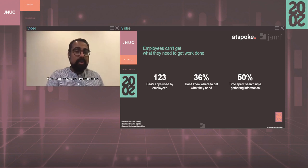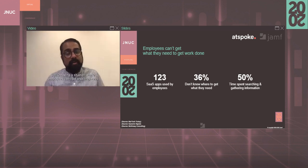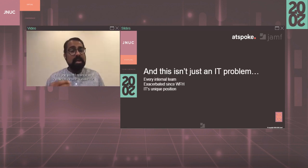With SaaS sprawl and fragmentation, you're having a situation where employees can't get what they need to get their job done. And one point I really want to emphasize to this audience: this isn't just an IT problem. It is a company-wide problem. IT teams struggle with this. HR teams struggle with this. Marketing teams, data teams, support teams, facilities, everyone has this exact same issue.